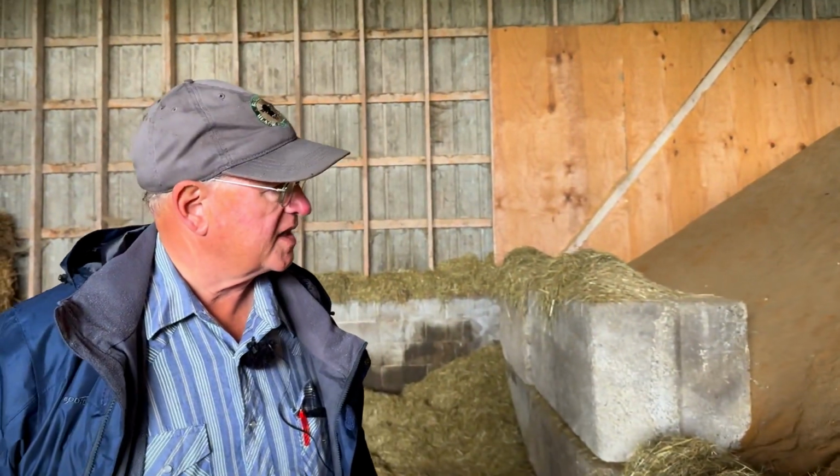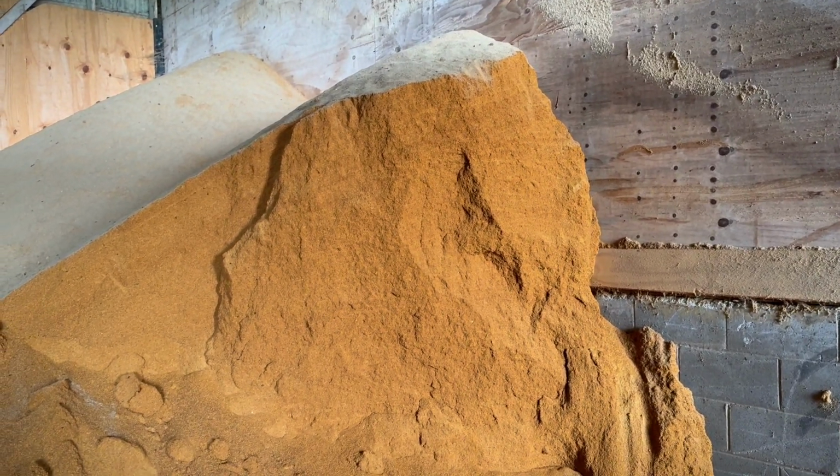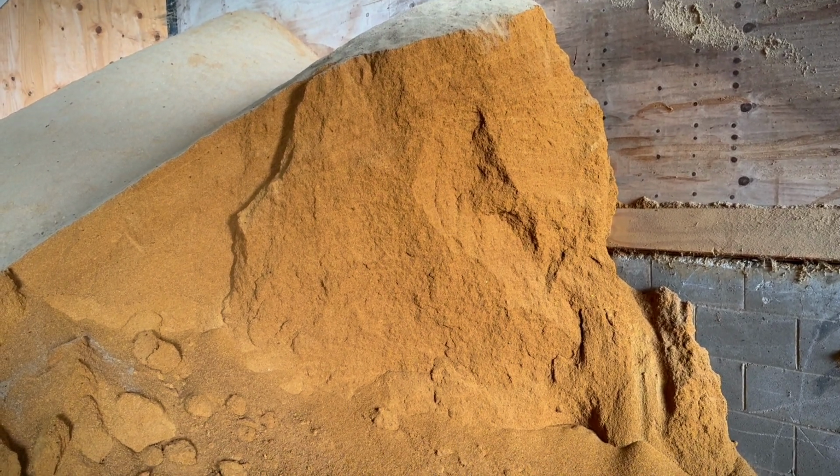Back here we have our dried distiller's grain, which is also a byproduct of the ethanol industry. The ethanol industry is so big that it's pretty much a commodity. We can actually call up different commodity brokers and get bids on it, and then have a semi-load delivered based on the low price of the bid. They feed once a day in the morning.